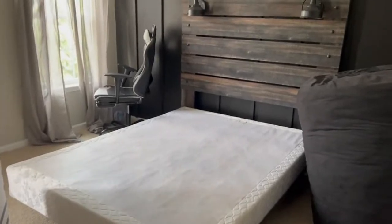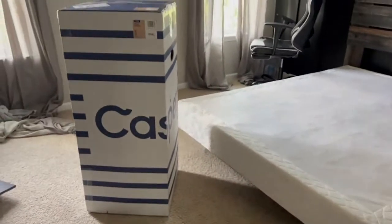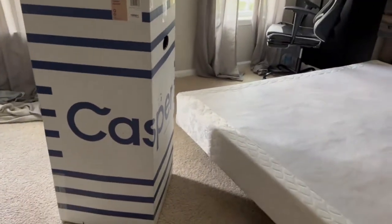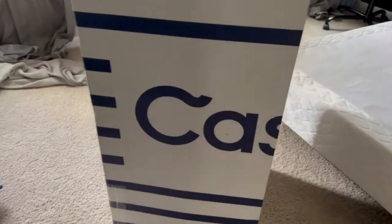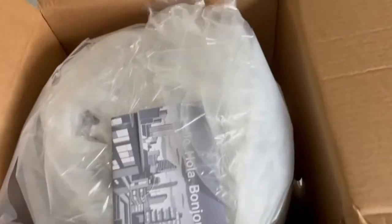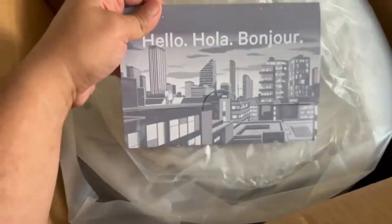So let me just, here it is. Here is the Casper Sleep Element mattress. This is how you set it up. All right, so today we're going to unbox the Casper Element mattress for you. So yes, this is a bed in a box. We're going to show you how we set it up, and it's really, really easy. Your mattress will fit in that box right there, and when you open it, you get a package just like this. The mattress is all rolled up in there.